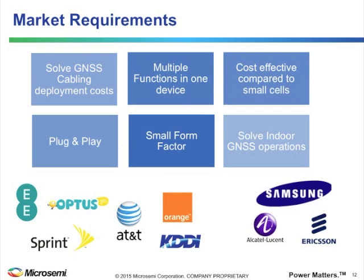And that's what we will show in this presentation: that we heard the industry and integrated more than one function into the product that we are bringing to the market. Small form factor. One very, very important aspect, of course, is cost. It needs to be in line with the cost of the small cells themselves. And plug and play. You may be familiar that most timing solutions require some configuration for 1588 and other parameters. These usually are done by timing experts and are done with a specialized management platform.